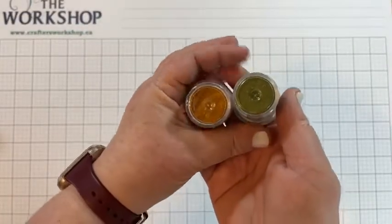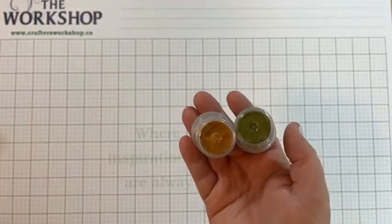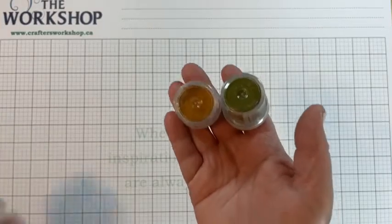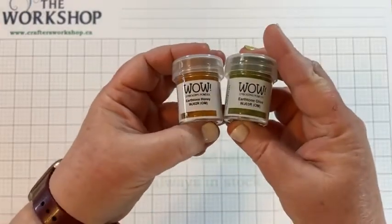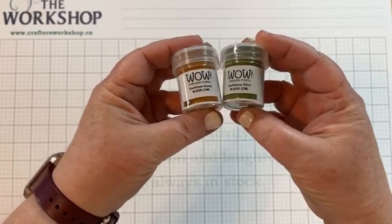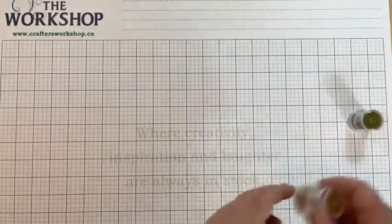Here's some fun little earth tones. This one is Earth Tone Honey and Earth Tone Olive. And I feel like there might be an Earth Tone Blue as well that we may have had before. But these are really nice, kind of soft and rustic, I was going to say flavors. You can tell where my head is at. Beautiful colors, beautiful earthy tone colors there.